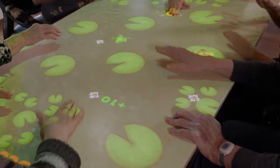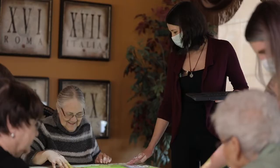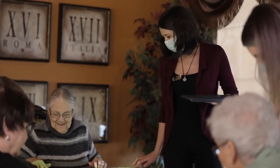So you could see from the Obie system, with its interactive surface, that they're engaging, it's bright, there's movement, there's other actions from the other residents around them. So cognitively, their mind is getting a great workout, and it's proven that it can actually help them.